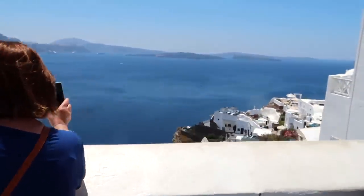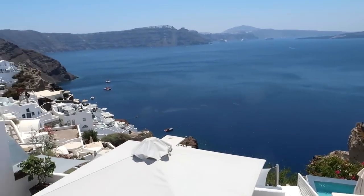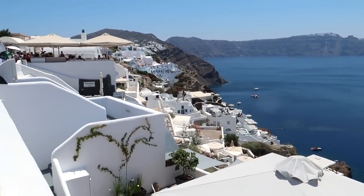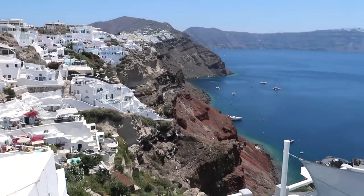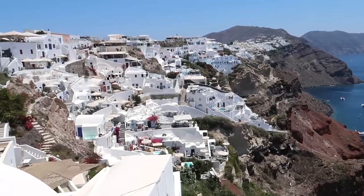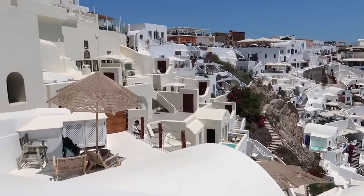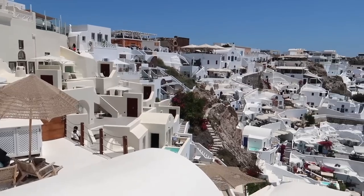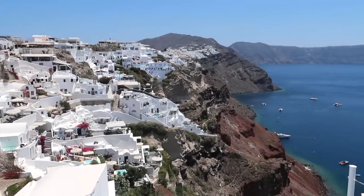Look at this, look at this. Ooh. Hello Santorini, welcome to Oia. This is what I'm talking about. Apologize for the wind. I can't believe Santorini is right in front of me right now. People dream of visiting this destination. I've dreamed of visiting this destination. It doesn't feel quite real that it's in front of my eyes.